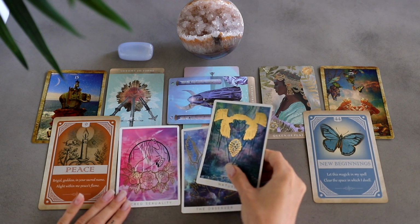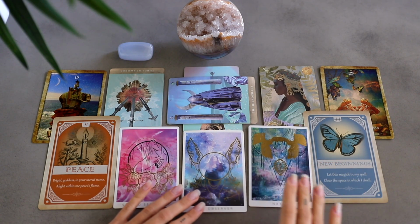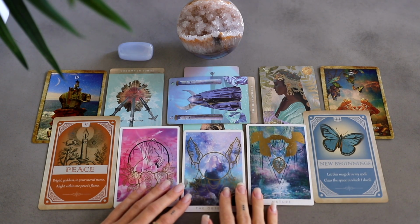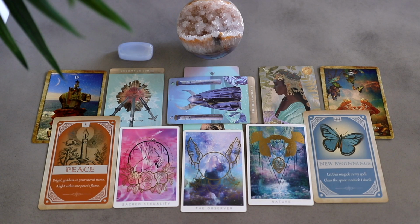Then we have sacred sexuality, the observer, and nature as our last few cards. And again, we have birds over here, which is like flying. So very interesting stuff. Starting off with sacred sexuality. You might feel very sacred about certain things. You might feel like certain things in your life are like you need to wear a chastity belt for them. You might feel like you need to hold yourself back and restrict yourself from certain things because of what society might think of you or the way that you were raised to view certain things in your life.